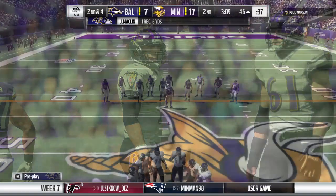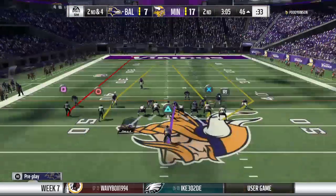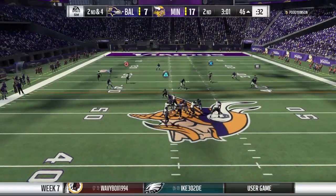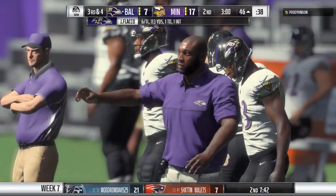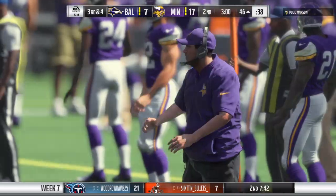If you're running an out route, it's likely you're going to end up near the sideline. And what did we just see there? Toe tap. You got it. The benefits of practice. Toe tapping, foot dragging, picking it up, and making sure it was a catch. And this is incomplete. He was looking for his tight end, Crockett Gilmore, there. And it's 3rd and 4.